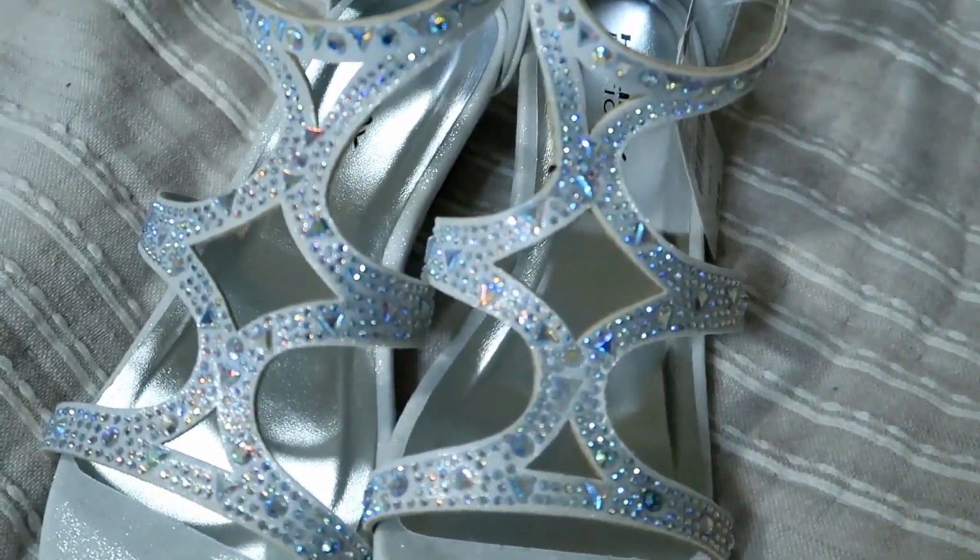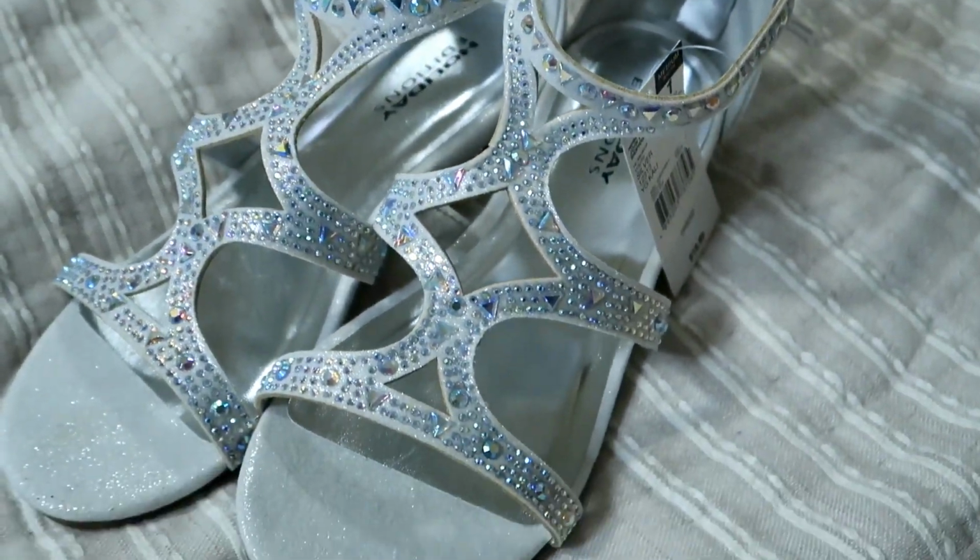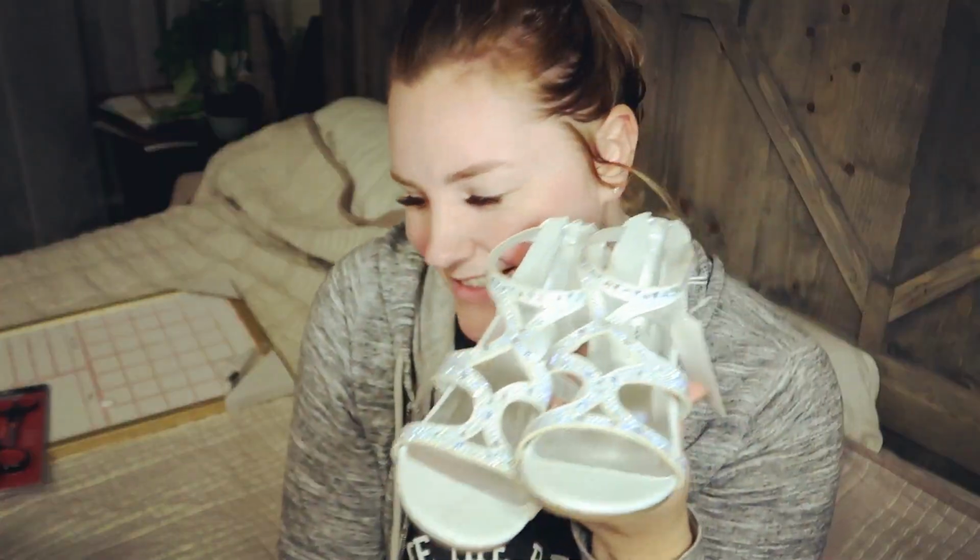Next item is another pair of shoes, and these are for my daughter. They're sparkly, totally her style. They even have a little heel. So she was so excited when I showed her these.